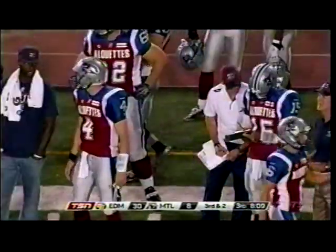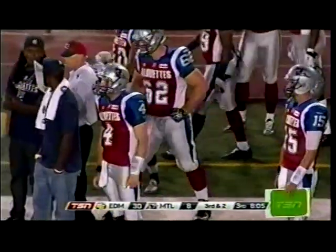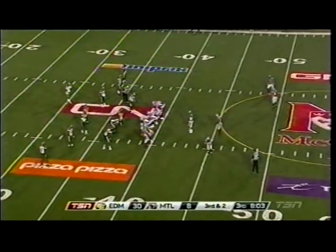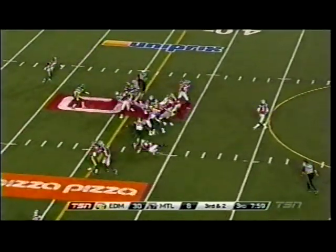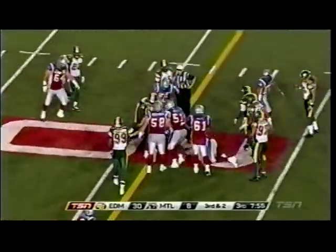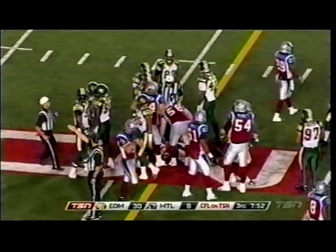Leaving Smith in there to handle it, too. That means they're going to take it from the gun and run some type of ISO or high percentage throw. Whitaker, the lone man in the backfield for Montreal. And they give him the football. Whitaker fights his way ahead and should have enough for a Montreal first down, a gain of 3. Yeah, that was all Whitaker.